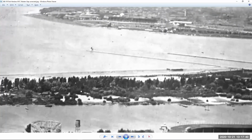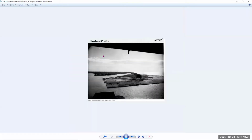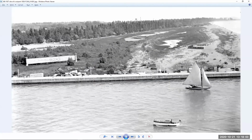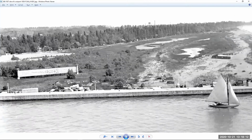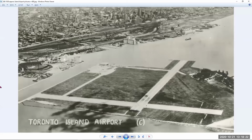Most of the land that the airport is on didn't exist until lake filling occurred. So the lake filling occurred here in stages, 1908, 1916, and through 1937 and 38, when it started to take the shape that was needed for it to be an airport. At that point, this was all filling in. And inside this tree line, which was original sandbar, you can see houses and so on. In fact, you can see even a little bit of the old roller coaster right back here. So in its original form, the airport took this footprint.